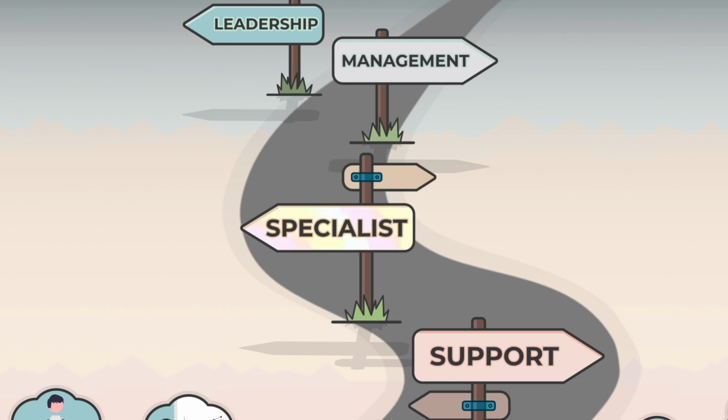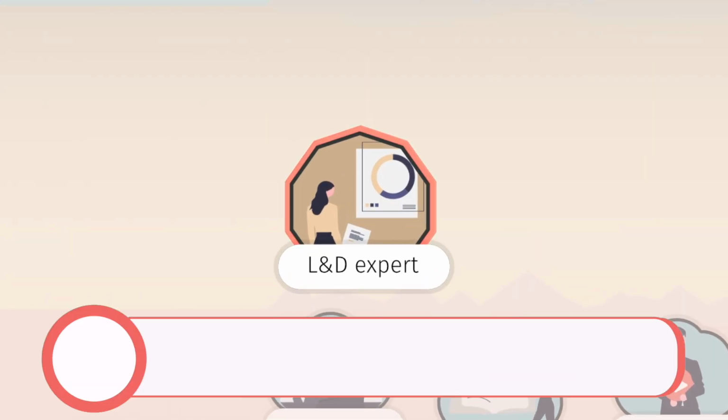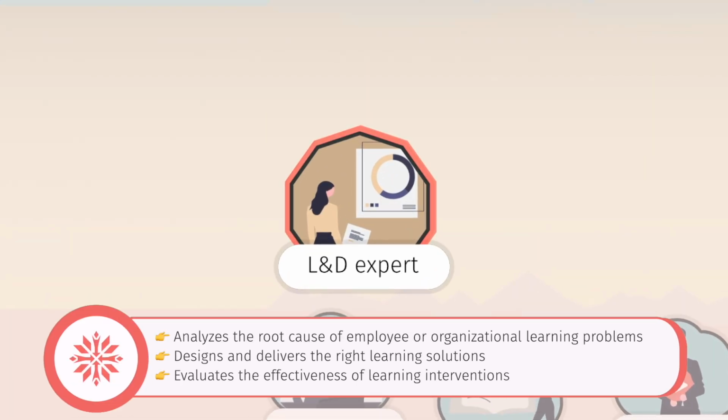These pros take all the plans and make them happen, delivering the actual learning experiences that help everyone in the company grow. So, who do we have here? Well, first of all, the L&D specialist or expert. These guys are the ones who roll up their sleeves and get dirty, meaning if someone in the organization wants to learn or develop, they analyze the root cause of their problems, they design and deliver the right learning solutions, and then do a follow-up to evaluate how well they've done.